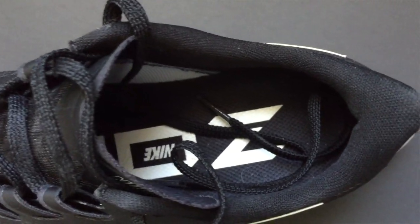Looking at the collar and the heel tab of both of these shoes, it's pretty comparable in terms of the padding and the comfort level. I felt both of the shoes were really comfortable putting in long miles on them. So I didn't have any issues with that fit at all.